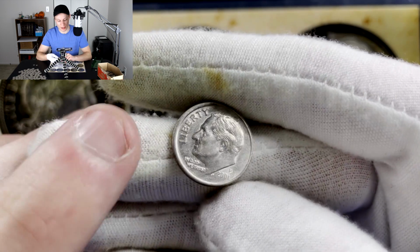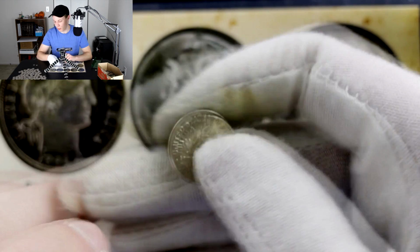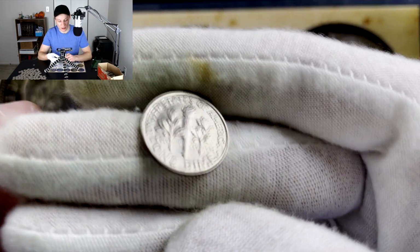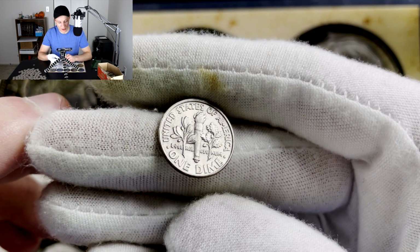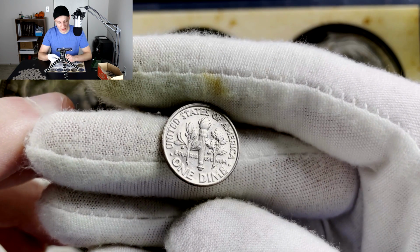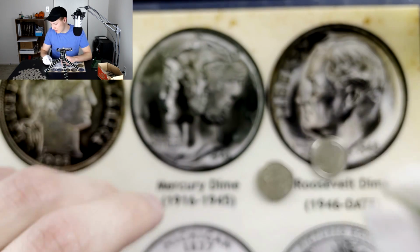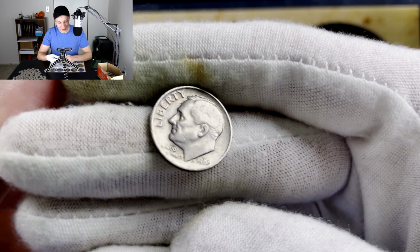You can see that rim on the left is way thicker than the rim on the right, and then sort of the same idea over here on the reverse. You can see the rim is pretty thick over there on the top left. It actually is doubled almost on that top left on this coin right here. Nothing on that side. And this one right here almost gave me a heart attack.